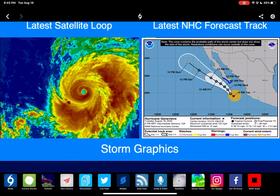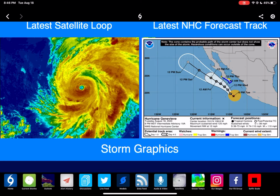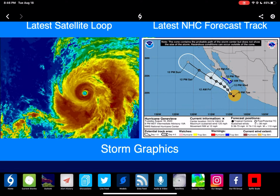So let's get to Genevieve first, and as we can see, the tropical storm force wind field and the hurricane wind field are going to make a close approach to the Baja. So what can we expect for the Baja?